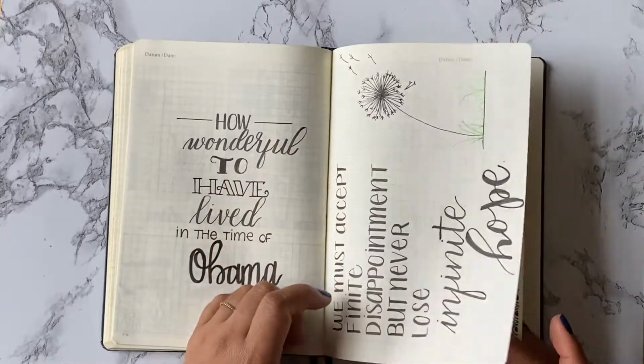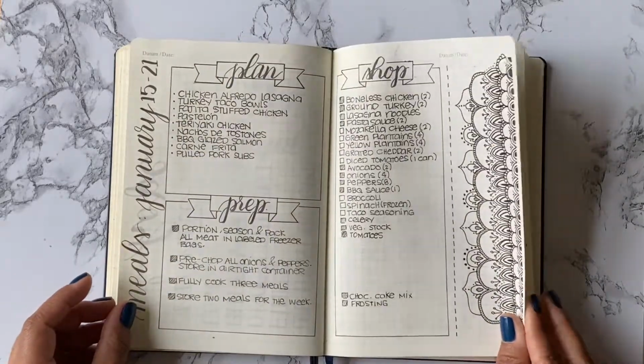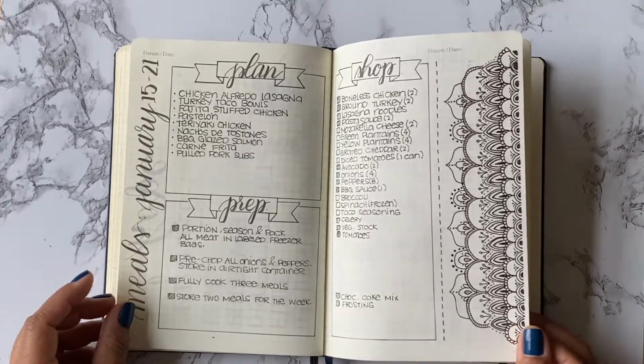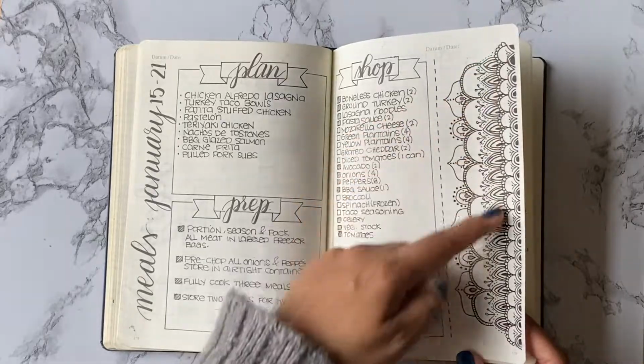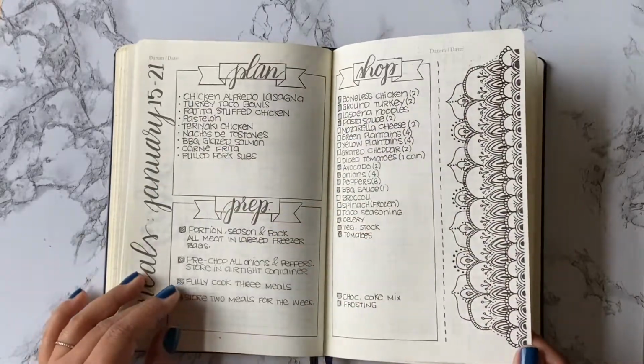I like dandelions a lot. I think you probably will see dandelions in a few of my journals. I thought it would be cool to do a mandala, but not in a circle. Well, that's cool.